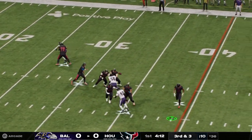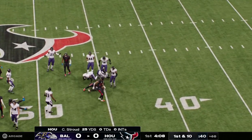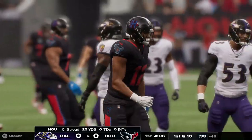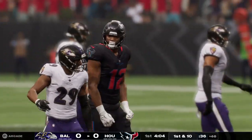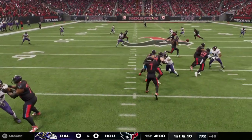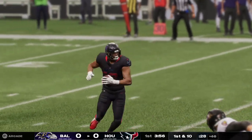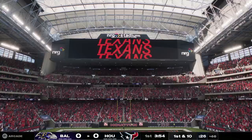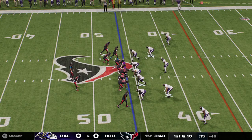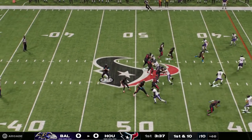From the gun, here's Stroud. This is caught. He got the connection to Collins. They get 18 on that one. First down for Houston. And this is what you can do when you have one of the best receivers in the game. You understand that even if the coverage is not perfect for the play call, sometimes it's just as simple as my guy is better than your guy, and we're going to just keep giving him a chance.